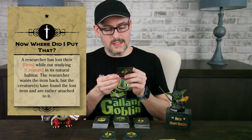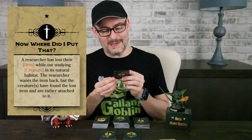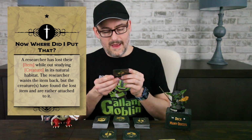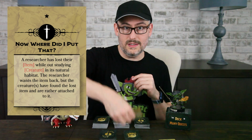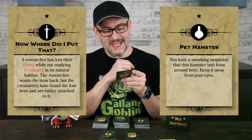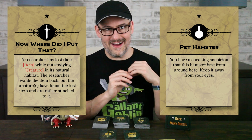A researcher has lost their item while out studying creature in its natural habitat. The researcher wants the item back, but the creature or creatures have found the lost item and are rather attached to it. Okay, so let's see what that item is. It is the pet hamster. You have a sneaking suspicion that the hamster isn't from around here. Keep it away from your eyes.